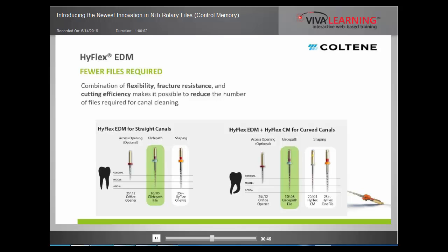In a straightforward case, whether it's a molar or bicuspid or what have you, you can go orifice opener, hand file 15, glide path, 1 file. If you have a really tough case that's highly calcified and very dilacerated like this molar here, you can do the orifice opener, hand file to a 15, obtain working length, glide path, and just before you go to the 1 file, which is the 25 variable taper, you can take a 20.04 control memory file to bridge the gap between this 10.05 and the 25 variable taper.